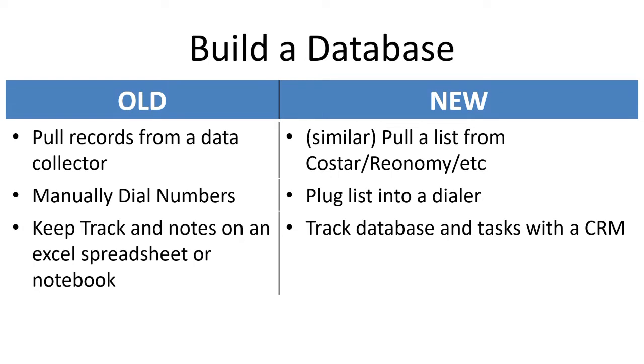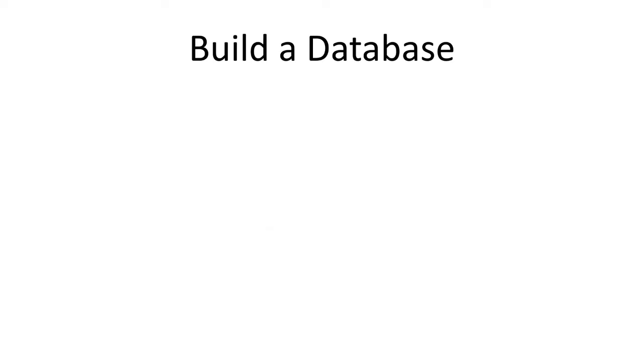You can plug them into a dialer. I use Phoneburner. I'll talk a bit about that. And then you're going to track all of this through a CRM or contact relation management software. Not necessarily an Excel spreadsheet, but those still work just fine.